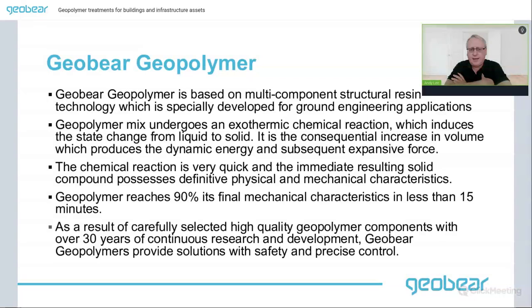Now, we have done over 30 years of research into the development of these polymers. And we have a wide range of polymers for different applications to provide a safe and very accurate solution to any particular problem.